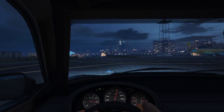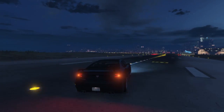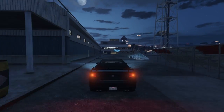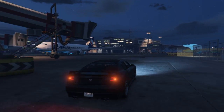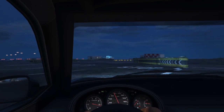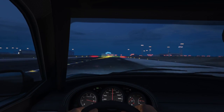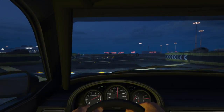Do you know what? This might actually be quicker, but is it quicker by an amount that would make it worth $61,000? I have no idea. And coming around to the quick turnaround. Oh god, there we go. Back through. So 1 minute 40.16 to beat, as we come up to the last corner.